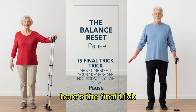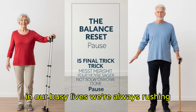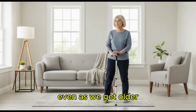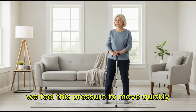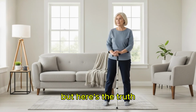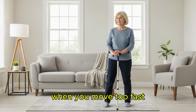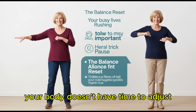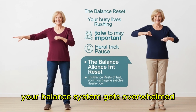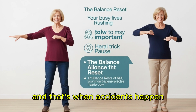Here's the final trick, and it might be the most important one of all. In our busy lives, we're always rushing. Even as we get older, we feel this pressure to move quickly, to keep up, to not slow anyone down. But here's the truth. Rushing is one of the main reasons people fall. When you move too fast, your body doesn't have time to adjust. Your balance system gets overwhelmed. Your muscles can't react quickly enough. And that's when accidents happen.